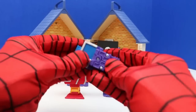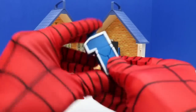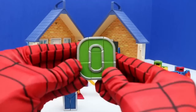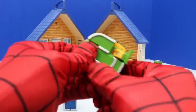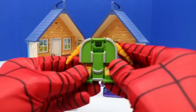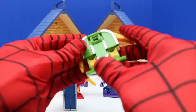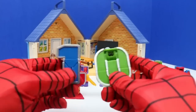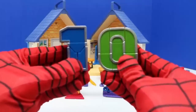Let's take 1. We're going to transform 1 back into 1 from a robot. And we'll also take 0. There's Zero's arms. Zero is a robot. Okay, Zero, time to transform back into Zero. This is how we make 10. 1 and 0 together, that's 10.